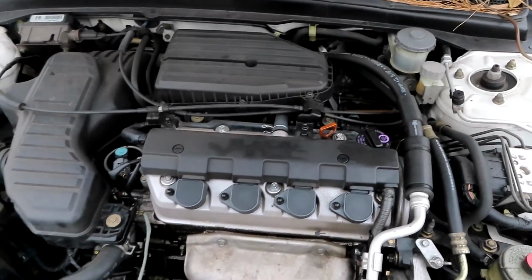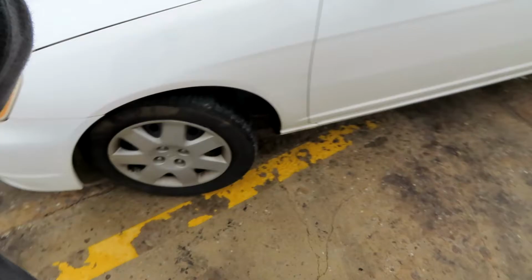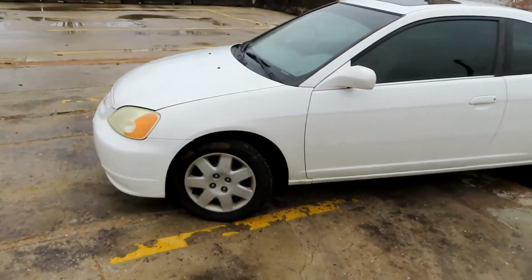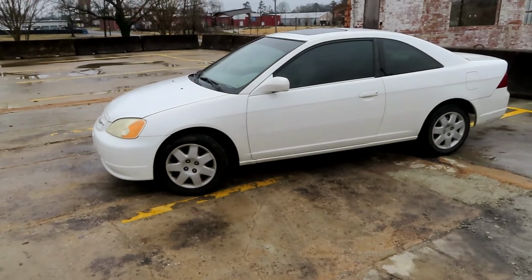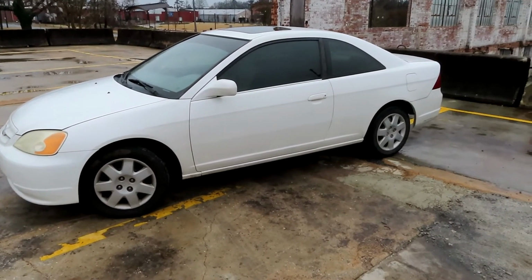Might be worth doing. I don't even know if I'm gonna do that because honestly, for me, most every Honda that I've owned has had a valve cover gasket leak, and I don't think it'll hurt the value of the car for what I'm trying to get for it. But overall, not bad. It's already got window tint, so I can't say that it's that bad of a vehicle.